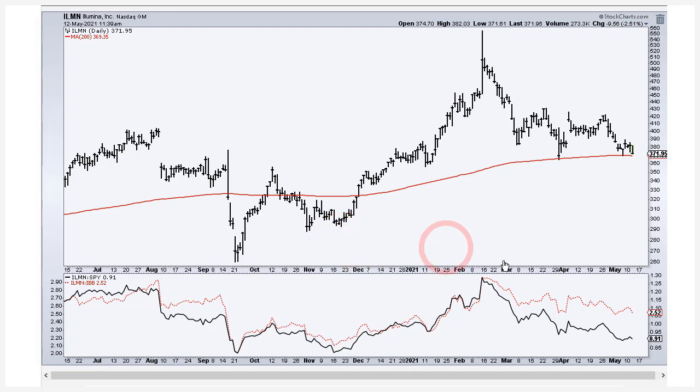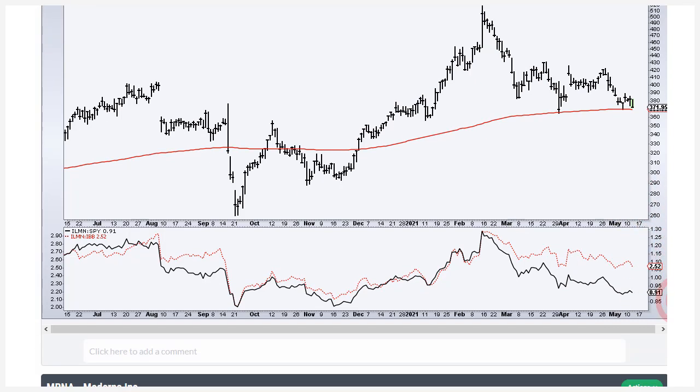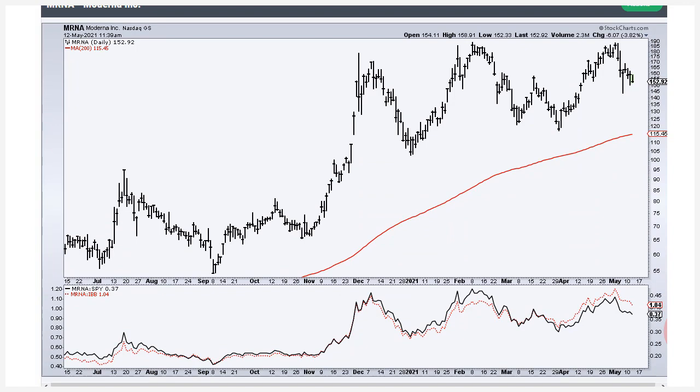Now, Illumina, admittedly, is a bit interesting here because it's had this big move up, and it's come back to the falling 200-day, but it had this gap up that it couldn't hold, and it filled it. So the fact that it couldn't hold this gap and broke below this low here, this little support level, puts it off my radar. And you can see it's underperforming Biotech's IBB, which is the red line, and it's underperforming SPY. So I would not do anything on this one. You know, it's on my chart watch. I always watch it. Here's Moderna.